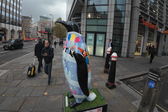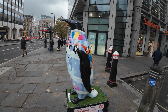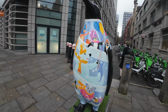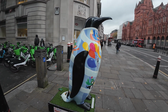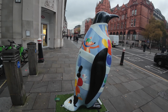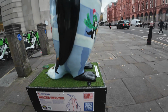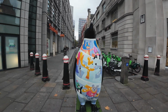This penguin is inspired by the love of nostalgic fairground rides such as Helter Skelter and Carousel. See how many playful animals you can spot and enjoy the ride. I think we caught those before. There we go. Love the blues as well. Very colourful. Well done to Festival Fleet Street Quarter who have put this up. And actually, if you want more details, or you want to scan to donate, you can do. There's details there, and there's the QR code at the bottom there, so you can donate to those charities if you so wish. Okay, that is number 10.